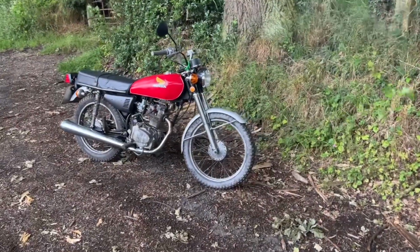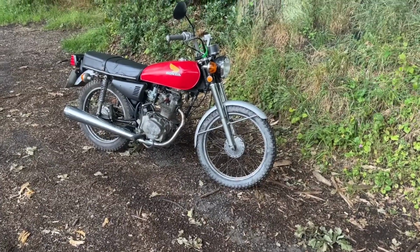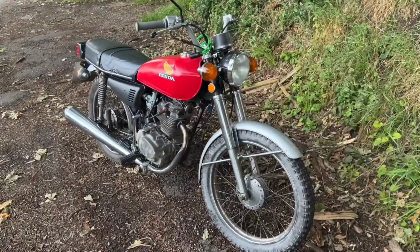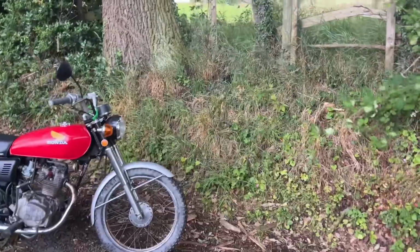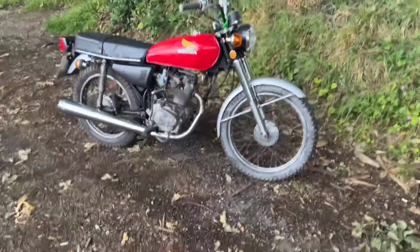Went for a short ride the other day when I put it all back together. Just literally around the block around the local town, and it all seemed good. I thought I'd come a few more miles this evening, just after rechecking bolts and whatnot, all good.